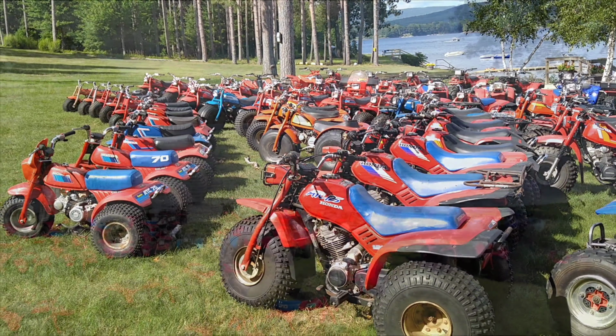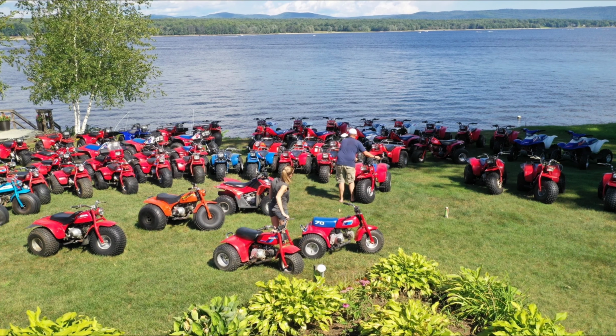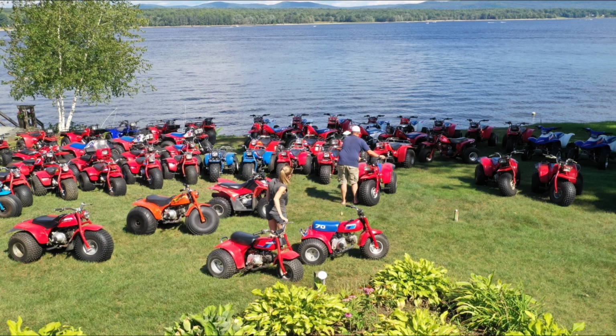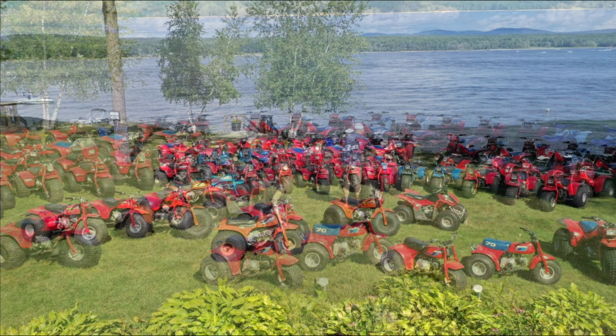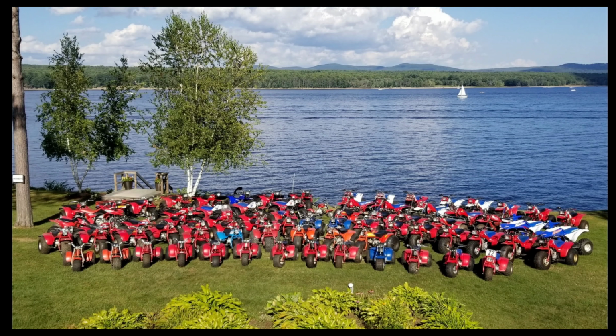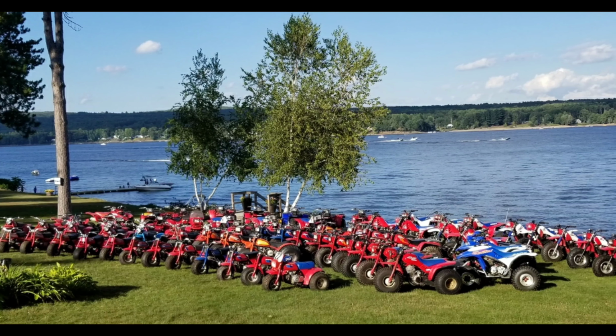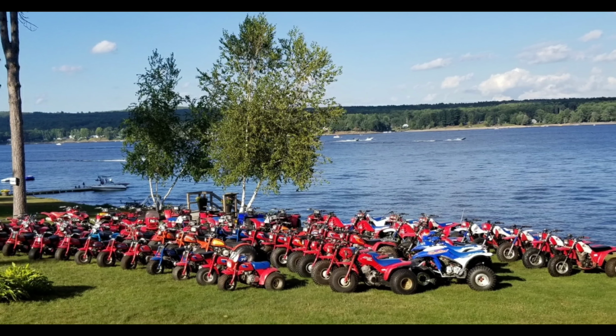And I very gingerly moved things into position, dancing around the bees. That's what I'm doing right there, I think. But they were happy to cooperate, and I was happy to get this lined up. I kind of had a plan here, and I was doing my best to execute it. And there they are. One big mass of Honda.